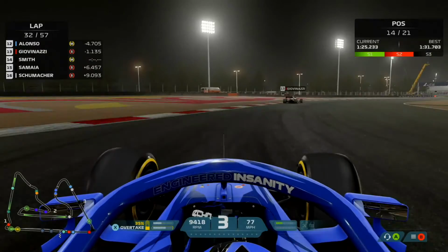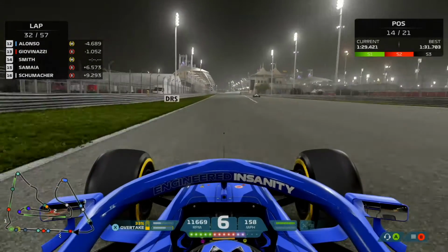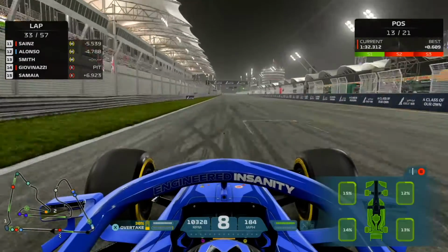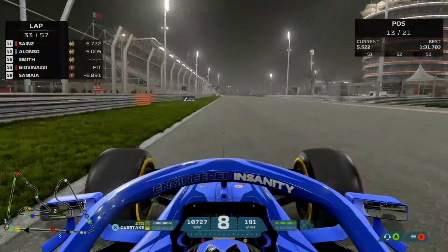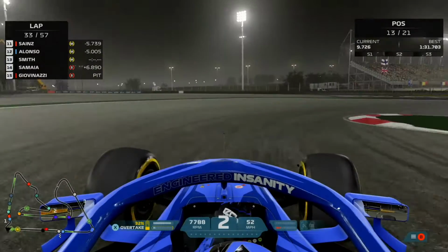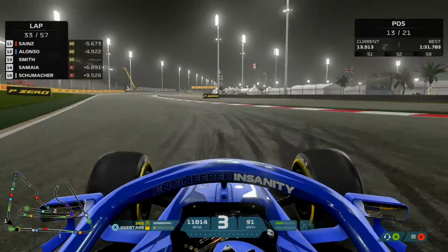And here we are, lap 32. It looks like Giovinazzi is in our sights, and he goes into the pits. Our gap to the car in front is 4.7 seconds. Simple pass. He goes into the pits. Easy, done. No issues. It is what it is. We're leading our teammate by 6.8 seconds.